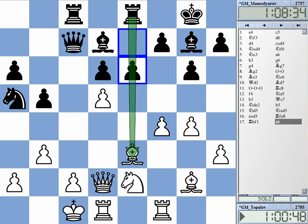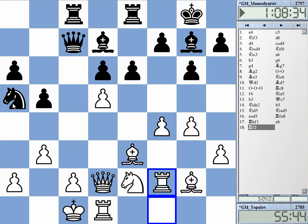Trying to use the rook on the e file. Very sensible. Now Topalov played rook f2, looking to protect c2 and the second rank. And in this position now, Mamedyarov uncorked a really funny move. If you look at Black's position, what is Black's possible problem piece? Yeah, you're right. Probably the knight on a5. The knight on a5. Where is it going?